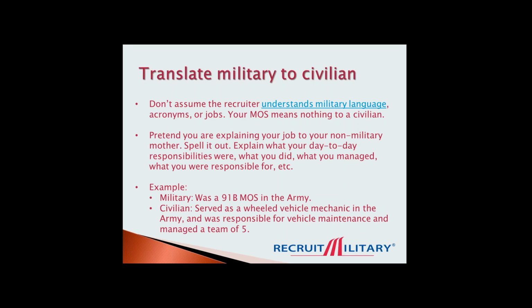If that's all you put on a resume, no one's really going to know what it is that you actually did. So another way to say that is what we have below, which is: served as a wheeled vehicle mechanic in the Army and was responsible for vehicle maintenance and managed a team of 5. So that's very easy to understand.